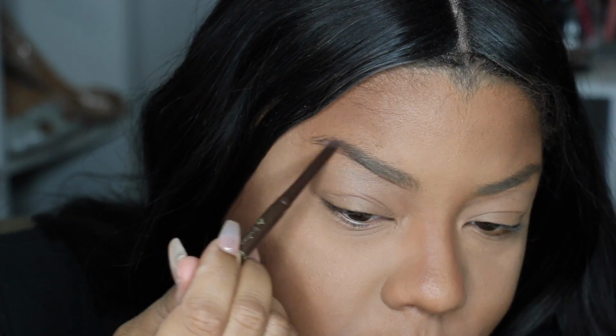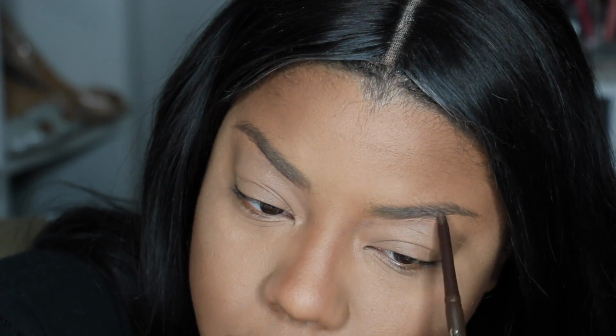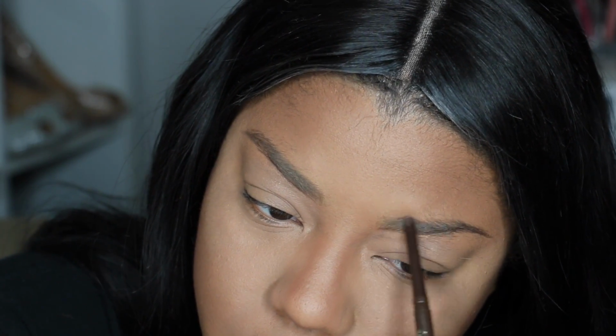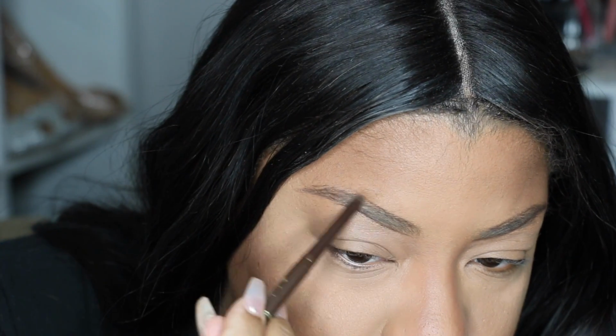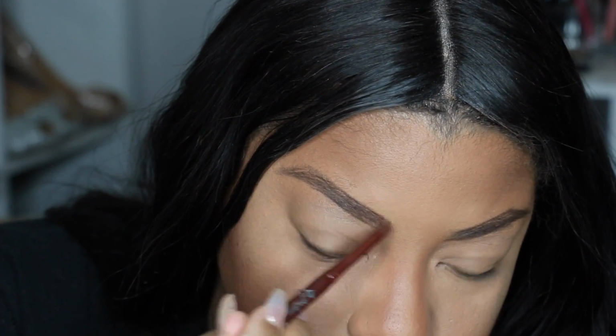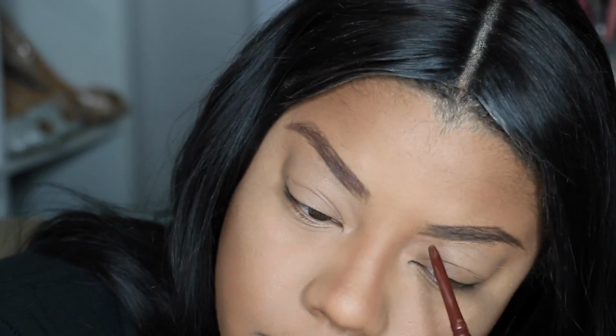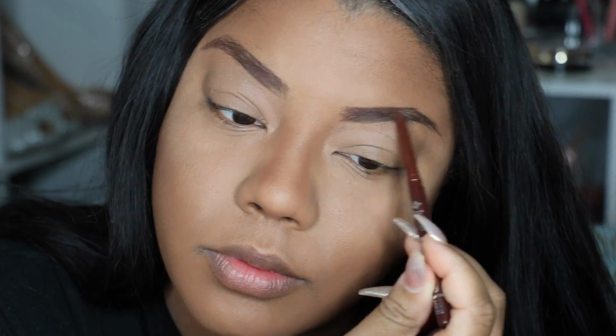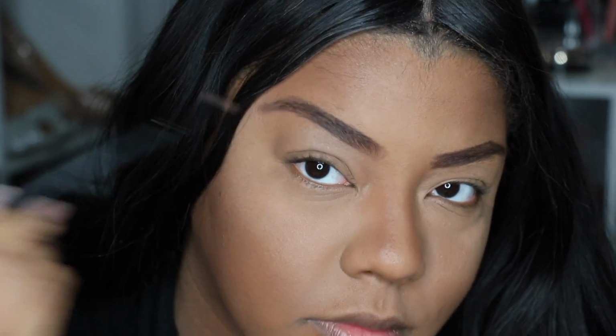So I wanted to throw in a quick little brow tutorial in here for you guys. So I'm using two different lip pencils actually on my eyebrows. I mixed Coffee Bean and Coco Loco together from Jordana. I usually get them at Walgreens. They're really affordable, like $1.99 or $2.99. Very, very affordable.